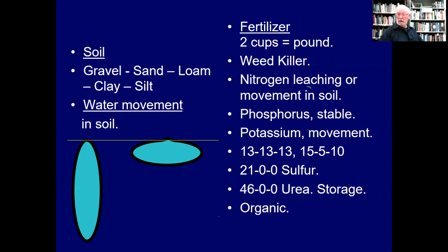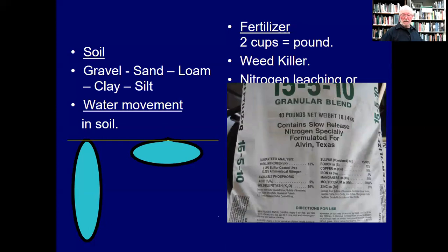When it comes to organic fertilizers, there's different analysis on a lot of it. Some of it has about 6% nitrogen, and usually it can be more expensive than some of your commercial fertilizers. If you do a soil sample and it comes back that you need some trace elements, at Stanton's in Alvin, they have a blend of 15-5-10 that does have some trace elements in it. I would not use it unless I had a soil sample saying that I need it.